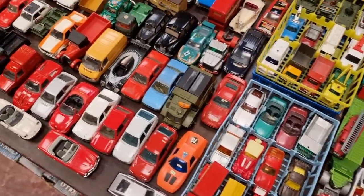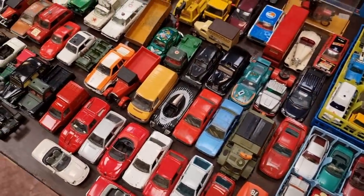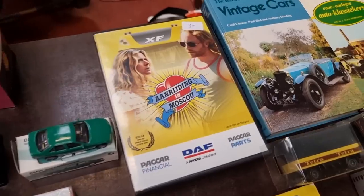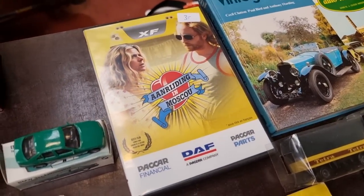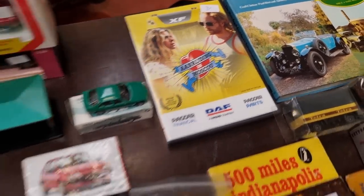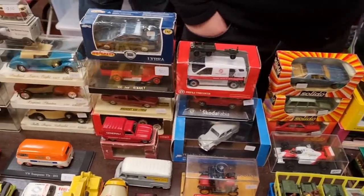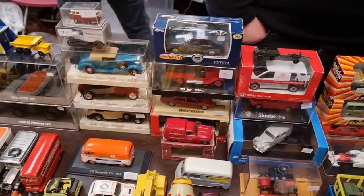Heb je die film zelf gezien? Ja, ik heb hem wel eens een keer bekeken inderdaad. Is het wat? Het wordt goed bekeken, hè? Nee, maar ik bedoel deze film. Oh, die film? Nee, ik heb hem nog niet gekeken. Aanrijding in Moskou, ik heb nog nooit van gehoord. Hij heeft een gouden bal gewonnen. What the hell?